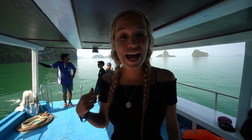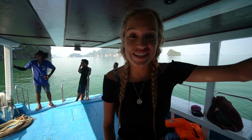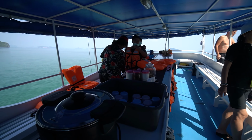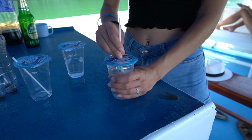So the back of the boat also has some seating areas, and it's also where we get on and off the boat. But let's go and see upstairs. And then at the top of the boat is the main seating area where we've been relaxing and chilling all day when we are riding the boat. And they've also offered us some water and cold beverages.